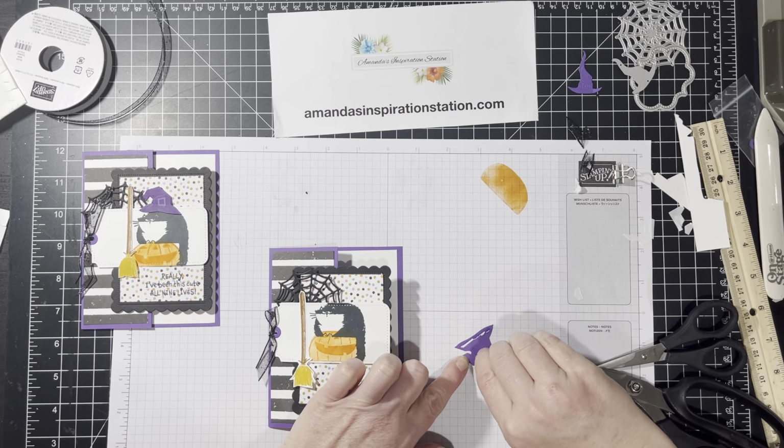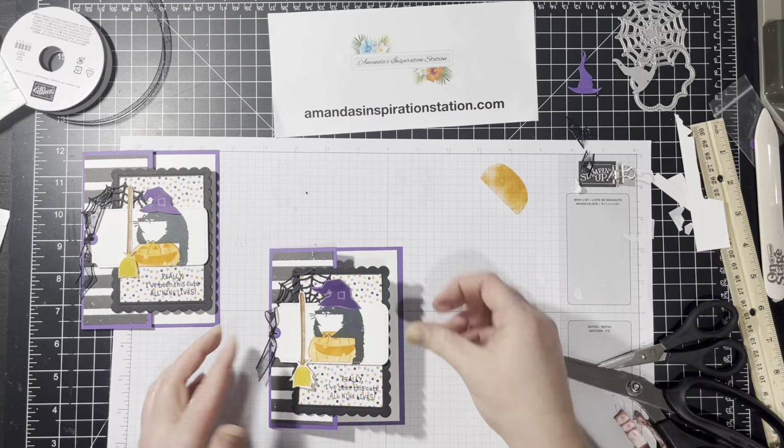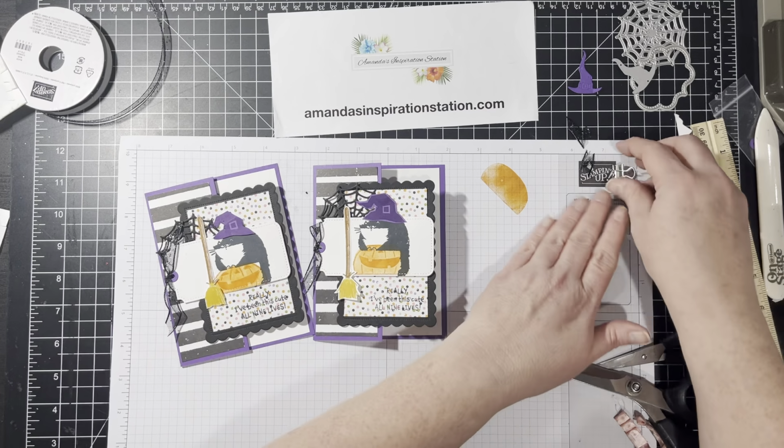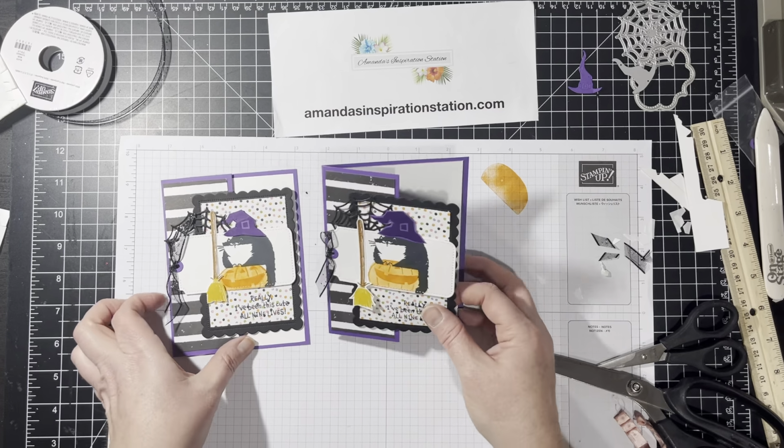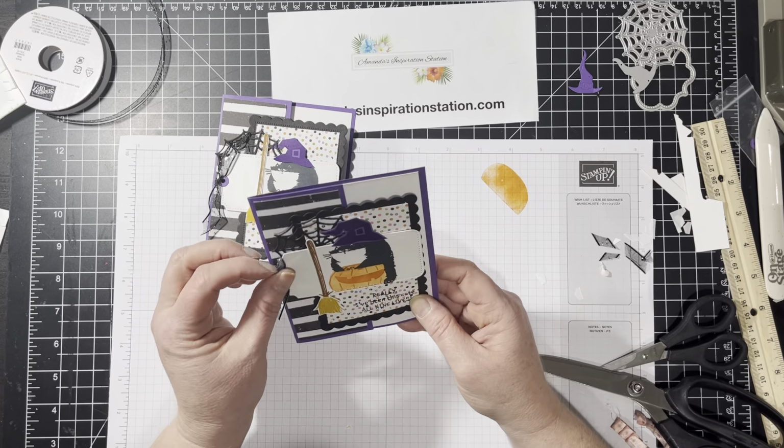Put a new dimensional there. And there we go. There we go. I almost forgot that part, you guys. All right. There it is. Isn't that cute? I love Halloween cards.